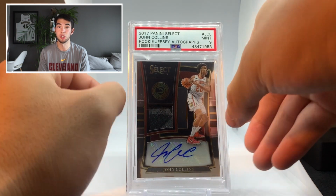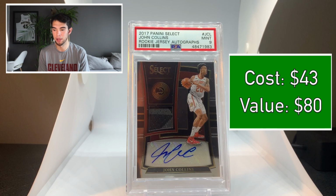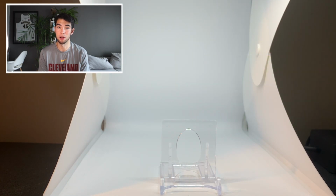Next one up, John Collins, Select RPA, another PSA 9 Collins. You know how big of a fan of this guy I am and the personal significance he has to me. Big next season coming, like the move the Hawks have done. Glad to have this PSA 9. Once again, numbered out of 199. Good looking card.